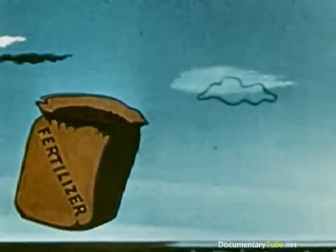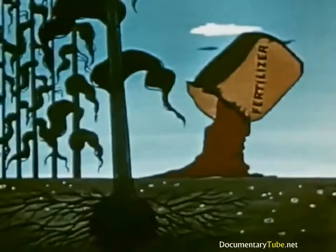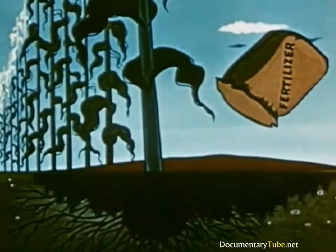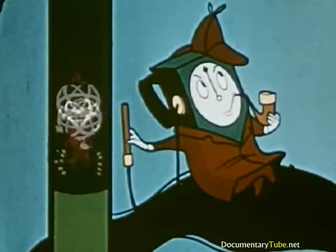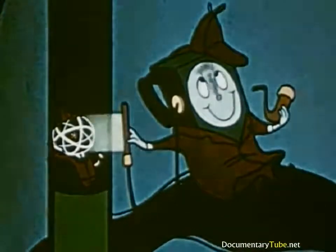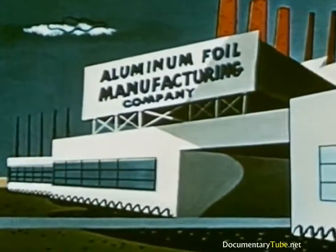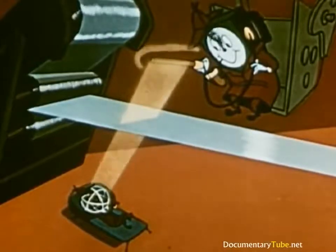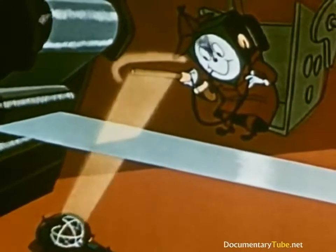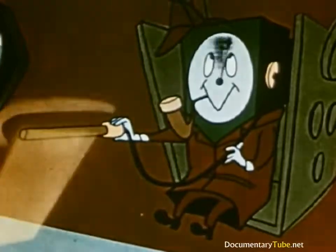In agriculture, isotopes are now used to test such things as the effect of fertilizers on plant growth and the proper timing for their use, helping to assure bigger and better yields from tomorrow's farms. In industry, isotopes have found literally hundreds of new uses, such as the automatic thickness control of sheet aluminum, saving hundreds of man-hours of labor and assuring accuracy never before possible.